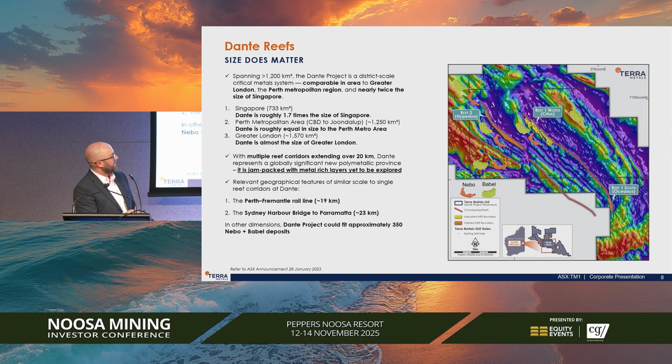This is our first resource at Reef 1. This is the first resource at Reef 2. This is only constrained by drilling. These are completely open. We think they dip down, could be thousands of meters beneath the surface. The only reason the resource stops there is because we haven't drilled deeper, and we're doing that right now.